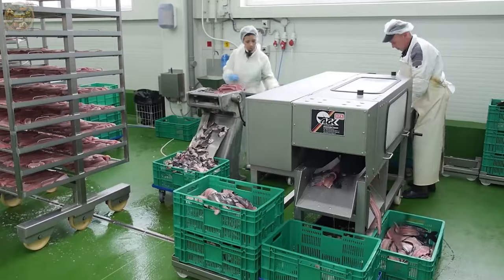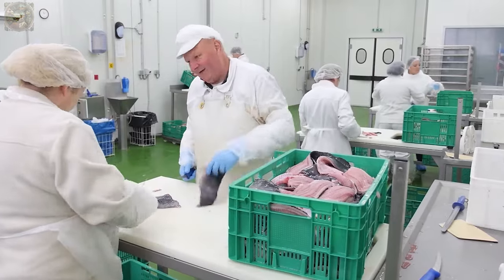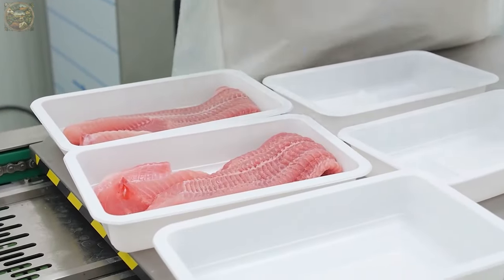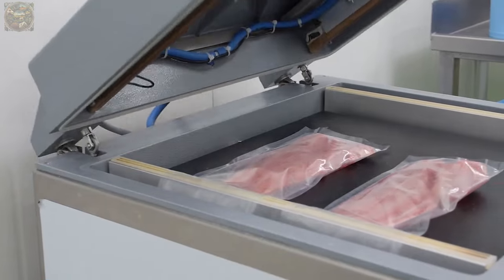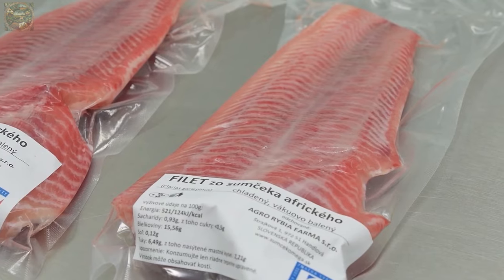Initially, the catfish are conveyed to the washing area, where unnecessary organs are removed. Subsequently, each fish is thinly sliced, and the resulting meat is transported to the packaging section, where it is labeled and stored at cold temperatures to maintain freshness for consumers.